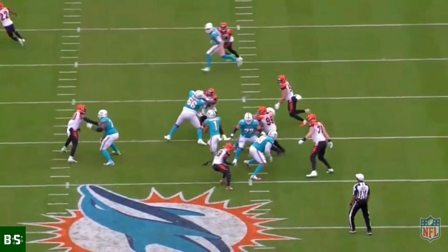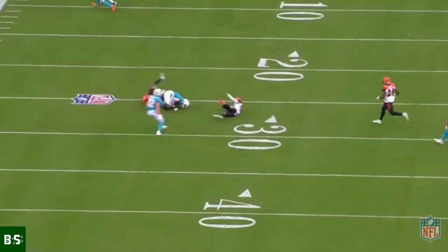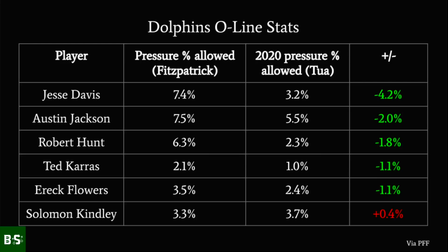Miami had 6 offensive linemen who took more than 400 snaps in 2020, and 5 of those 6 linemen were notably better in pass protection in Tua's games compared to in Fitzpatrick's games. Jesse Davis's allowed pressure percentage decreased by 4.2%, Austin Jackson's decreased by 2%, Robert Hunt's decreased by 1.8%, Eric Flowers' decreased by 1.1%, as did Ted Karras's.